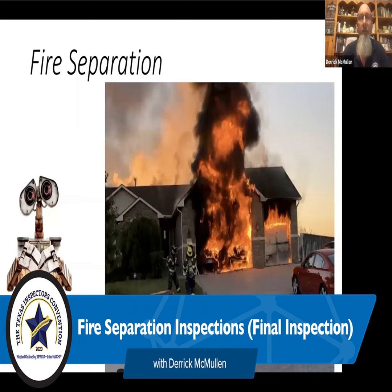Most of the information provided from the IRC comes out of Chapter 3. So it's 302. You need to become very familiar with section 302. That is where your fire separation is for finished construction. There are other areas that you need to look at if you're doing framing inspections. So a dwelling unit is a single unit providing complete independent living facilities for one or more persons, including permanent provisions for living, sleeping, eating, cooking, and sanitation. It's just a house, a single family house. It's not a duplex, it's not a townhome, it's not a condo, none of that. Just a single freestanding house.